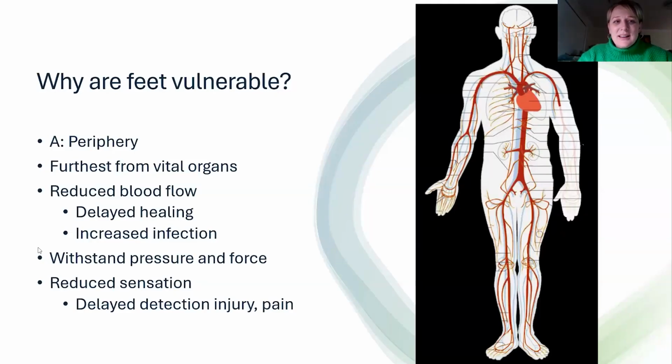So I'll assume that most of you are on here because you either suffer from a rheumatic condition or you maybe care for somebody who has one. And we need to know why feet are more vulnerable in these types of conditions. Unfortunately for the feet, they're considered the periphery. So the hands and the feet are peripheral to the body, and so they are furthest from vital organs, in particular the heart and the brain.